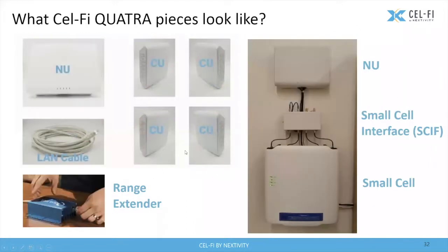Here's just what the units look like. It's very simple. You've got the NU, you've got the CUs, you've got LAN cable, maybe a range extender depending on your distance. And then this is what a small cell setup would look like using the small cell interface. So a small cell connected to the interface, connected to the network unit, and then from the network unit out to the coverage units. So very simple to install.